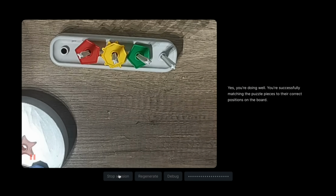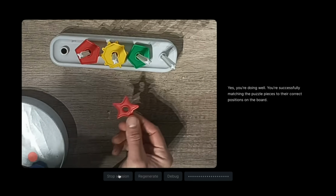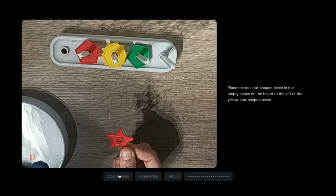Yes, you're doing well. You're successfully matching the puzzle pieces to their correct positions on the board. Now, can you tell me where I should put this one? Place the red star-shaped piece in the empty space on the board to the left of the yellow star-shaped piece.